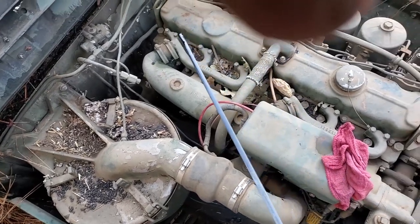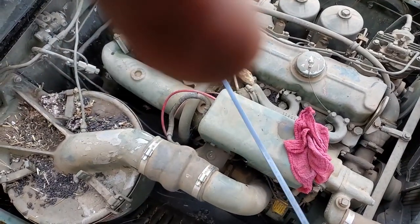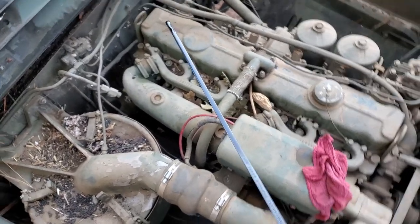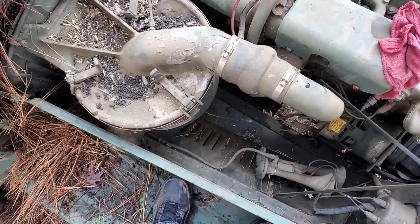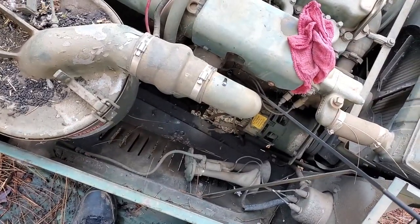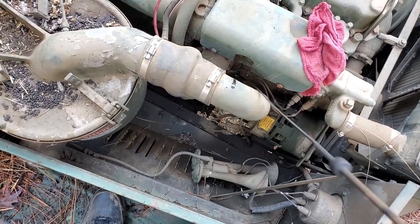My finger's pointing right there. And that's above full, which is what it says to be. It says it should be about an inch or so above being full. And it is.